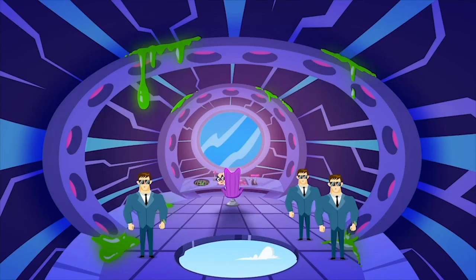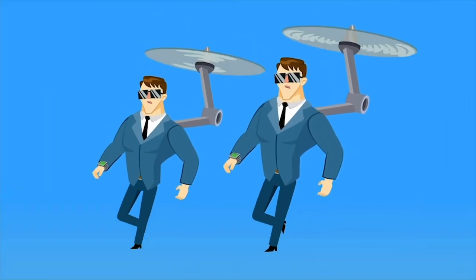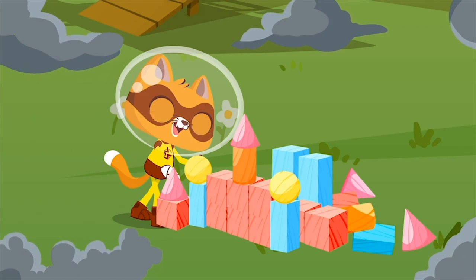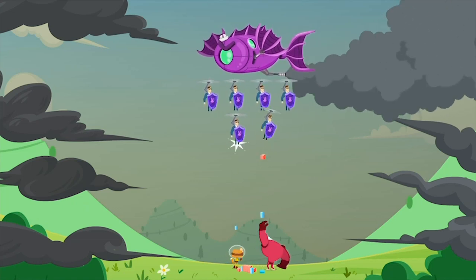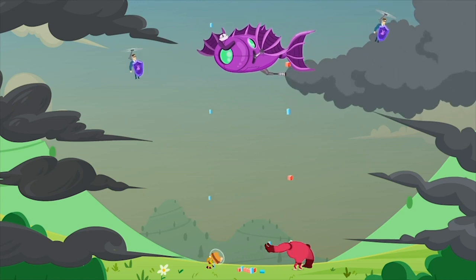Oh no! Dr. Spooky is releasing his minions. What's the plan now, Caddy? Throw the pieces of wood at the minions. What a good idea! Yes, we did it!